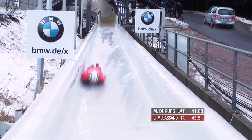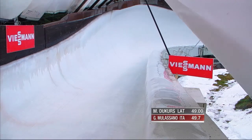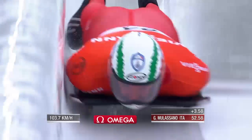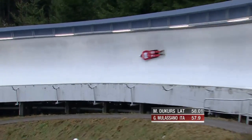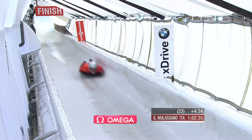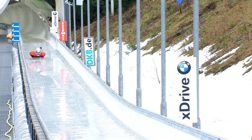1:03.1, which is 64 miles an hour. And they should be up at 67, 68 miles an hour into the Kreisel. So 103.7, so this is probably going to be, like I said, near high threes. Yeah, this is his last slide of the day, 23rd place. Not going to make the second heat.